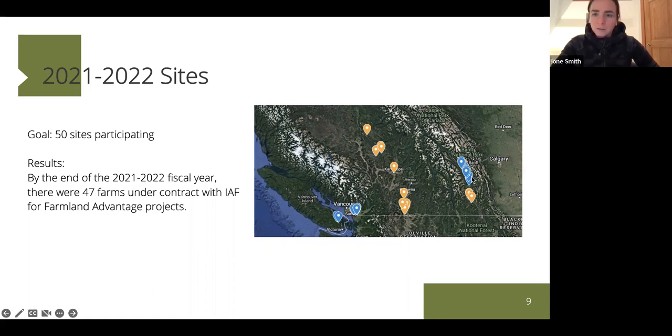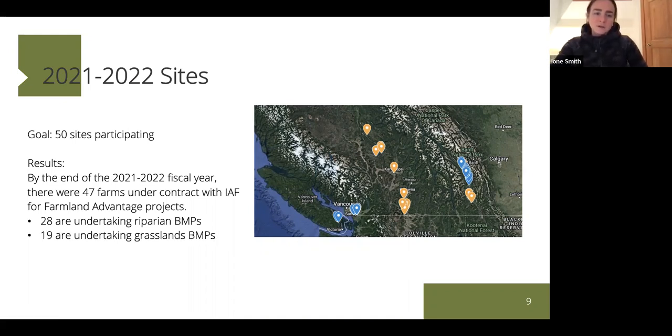The blue markers here represent riparian sites. So there's some in the Upper Kootenays as well. And then the orange sites are the grassland sites. So of the 47 sites, 28 of them were involved in the riparian project, 19 were involved in the grasslands project, and 2 farms actually were able to participate in both based on the mapping that we did.